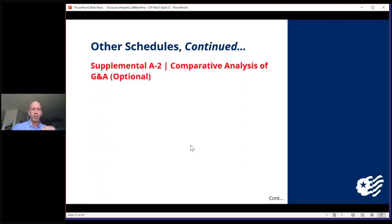My next schedule is supplemental A2. This is a comparative analysis of G&A. Remember that your G&A pool does include B&P and IRAD. Reminder that B&P is bids and proposals and IRAD is internal research and development. These are reported as part of the G&A pool, but they are captured in separate projects and they are treated as if they were direct, meaning that they do bear their fair portion of overhead. That's one of the little quirks with B&P and IRAD.